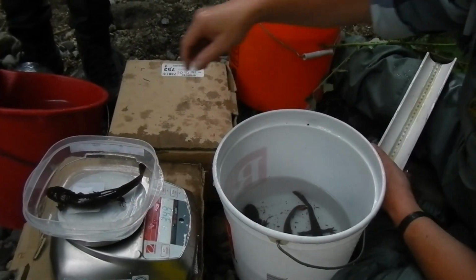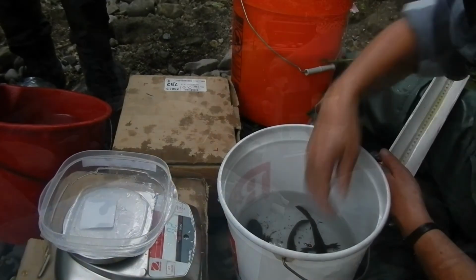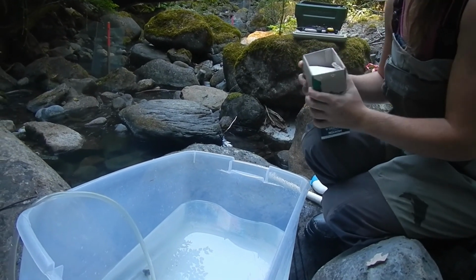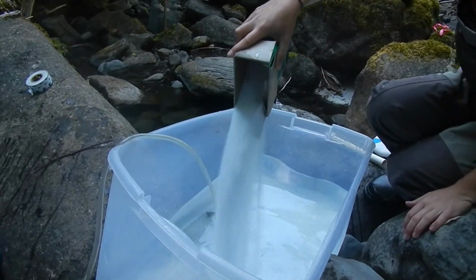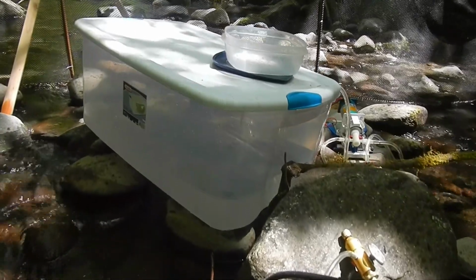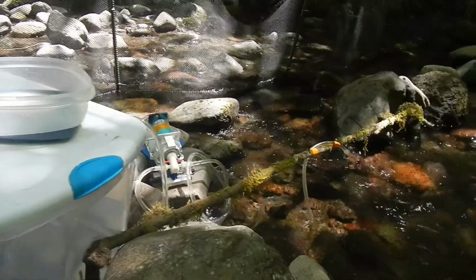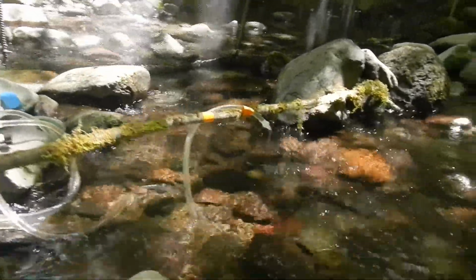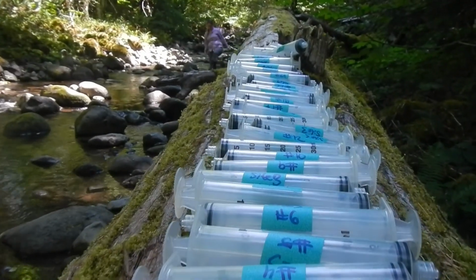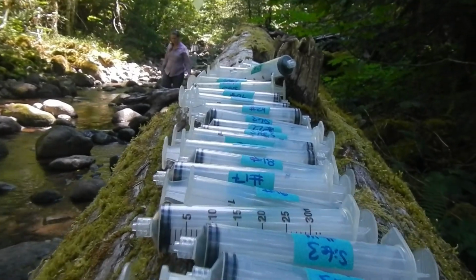Our experiment began after the fish and amphibians were placed into the experimental reaches. We added several forms of nutrients, including ammonium salts and propane gas, to track flow paths in the stream. Throughout the experiment, we measured stream flow and took water samples at every reach.